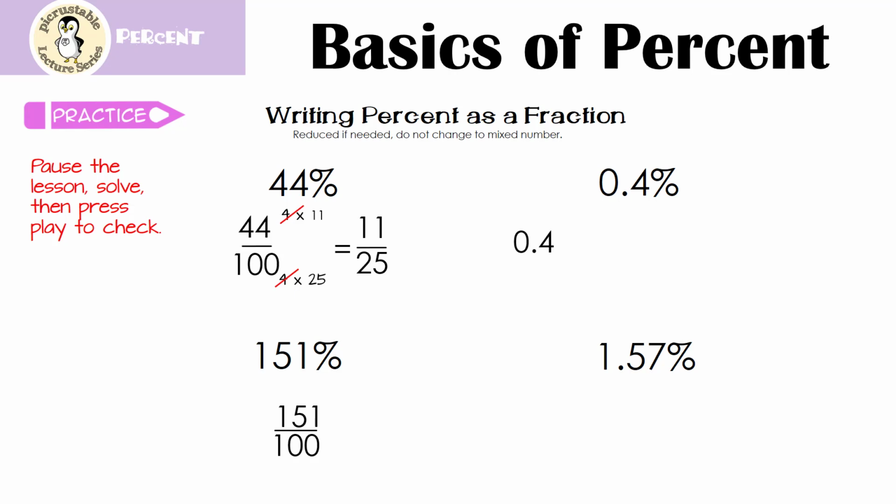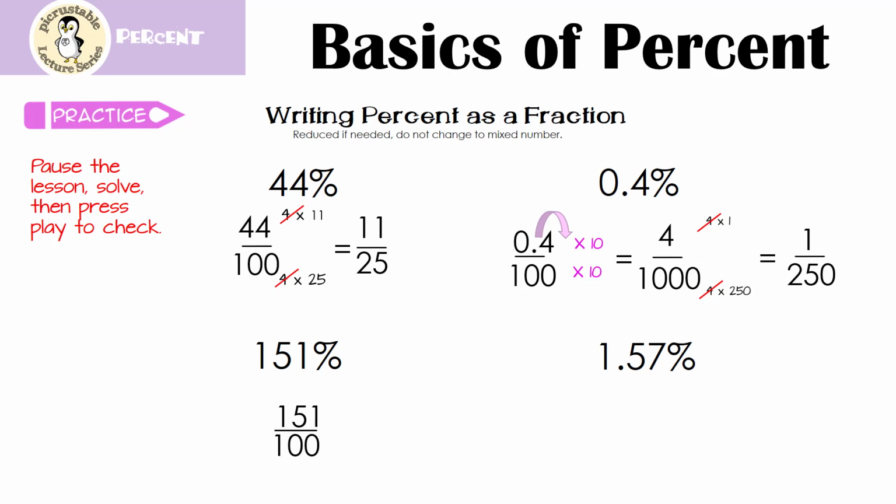First, rewrite the number without the percent sign. We change it to a fraction over 100. We don't like the decimal in the top, or the numerator, so we need to move one place to the right. That's the same thing as multiplying by 10. 0.4 times 10 is 4. But remember, whatever we do to the top, we have to do to the bottom. 100 times 10 is 1,000. But then, do you notice that we have even numbers? Yep, we sure do. And it just so happens that 4 goes into both of them. I cancel out my common factor, and I end up with 1 over 250.